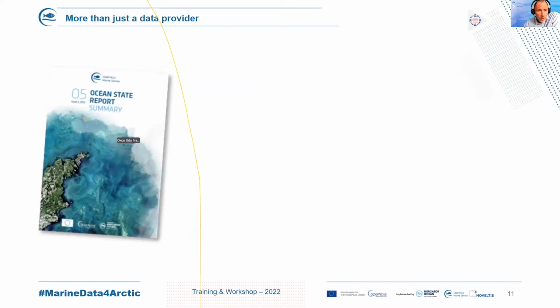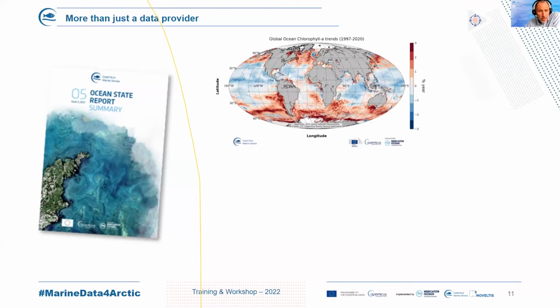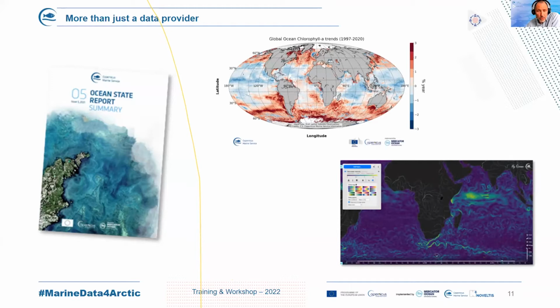We provide products, but we are more than a data provider, because you will find different levels of information related to this data. The Ocean State Report, for example, provides each year a comprehensive and state-of-the-art report on the current state, natural variation, and ongoing changes in the ocean. The Ocean Monitoring Indicators are key variables used to track the vital health signs of the ocean. And we provide visualization tools that allow visitors at different user levels to dive into our digital oceans and explore all the data.